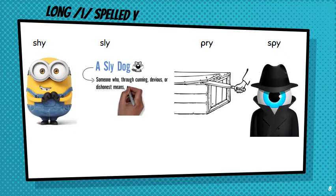Okay, we continue with shy. If you look at the minion here, he looks shy. He's a little bit afraid, but in a good way. Or sometimes you're shy of something bad that you did. Sly, for example, we say a sly dog. He is not trustful. Pay attention. He's cunning and devious. He is dishonest. We cannot trust someone who is sly.